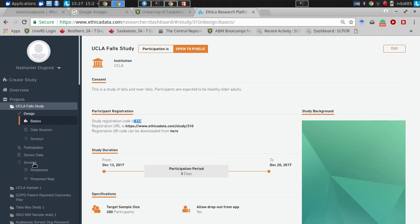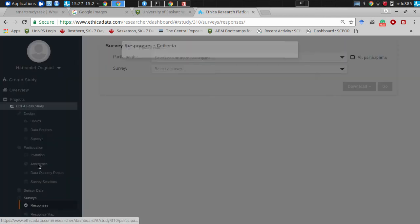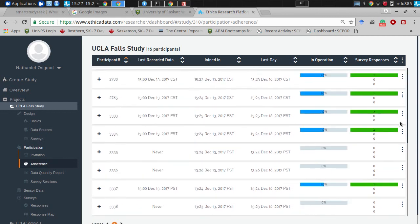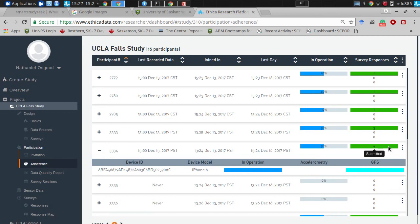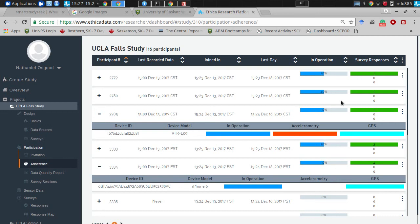Now, I'd like to highlight, just in the final remarks here, if we were to look on this device, we could look at, for example, participation. Here with participation, we can actually see who's participating. Wow, there's actually quite a few people participating. Several people have submitted; someone submitted 4 surveys. Wow, it's not quite Olympics, but that took some fancy finger work. You could also see who has their GPS on, who has it turned off, whether accelerometer data has been received, when was the last time they were seen, when did they join, and when's their last day of operation, etc.